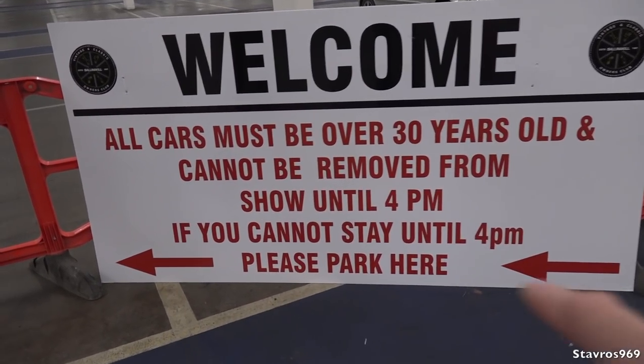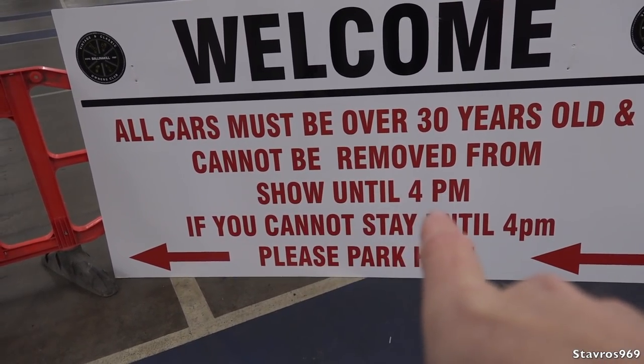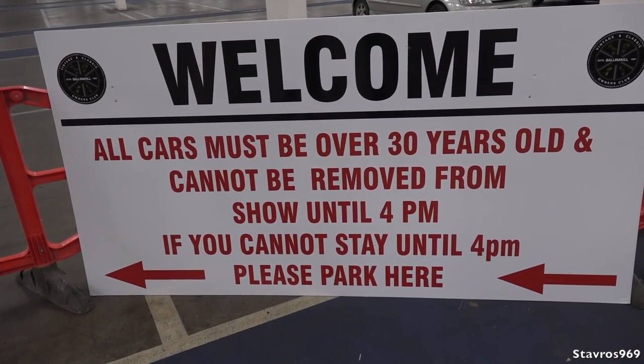I like this rule, guys. Look, all cars must be over 30 years old and cannot be removed from the show until 4 p.m., because an awful lot of these shows, people start leaving early. But I like that rule. So let's check it out, guys. The Portlaoise Classic Car Show for 2019.